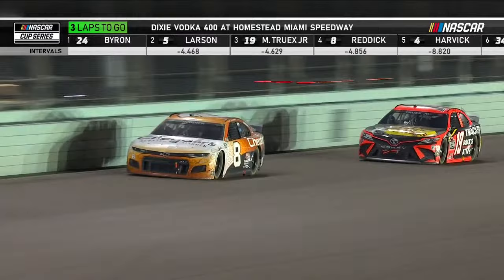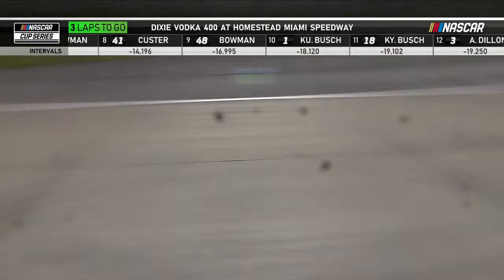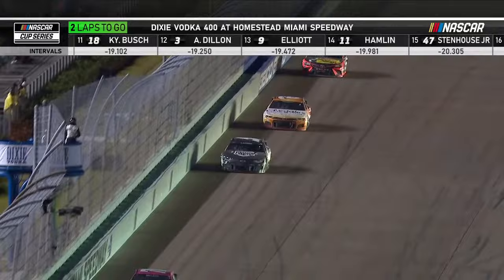And that's a perfect example of what we were talking about. It's an art form. It's hard to run that line. It takes a different style of driving, your pickup points, your lifting. Everything is different when you're doing that. Two to go.